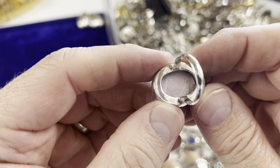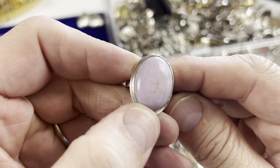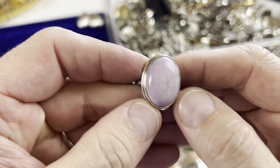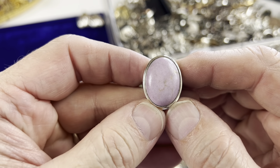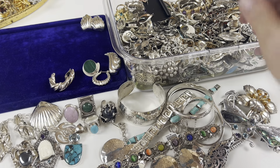Here we have a ring. That looks like one of those Easter egg candies, doesn't it? I like the lavender. Very nice. I'll put that there.